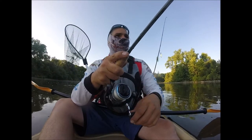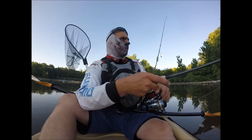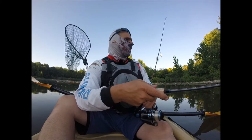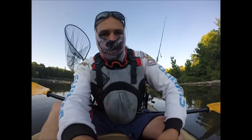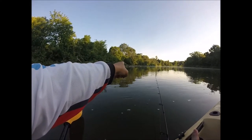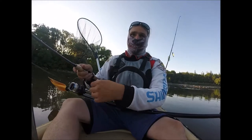Right to the edge of the gravel behind the big boulder. Pull it out from it. After this cast, I gotta reposition. So what I'm working with here is there's a big boulder and I was casting in behind it. Now I'm gonna cast out in front of it, but I wanna reposition so I'm not drifting so bad this way. I wanna get a little bit past it.